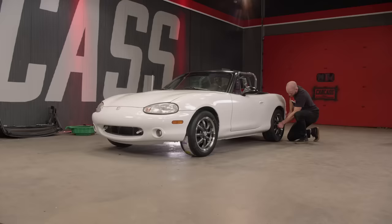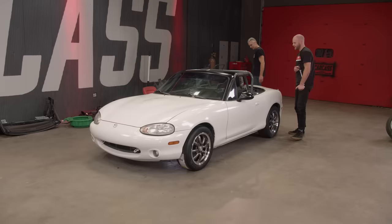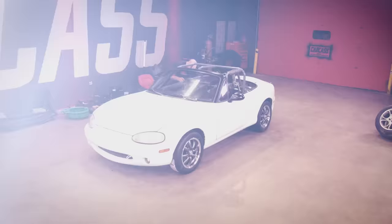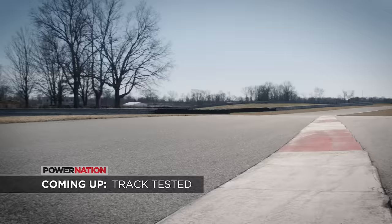This thing looks like a real race car now. Yeah, it looks cool, man. The wheels and tires really changed it up, and it sits lower too. Yeah, I think the whole package together should turn out to be a blast out on the racetrack. Yeah, I can't wait to drive it. I'll go get the truck and trailer. Let's load this up, and let's just get out of here. Yeah, let's do it. Coming up, we take our Spec Miata for a little rip around the race course.